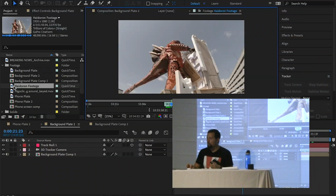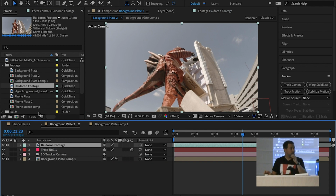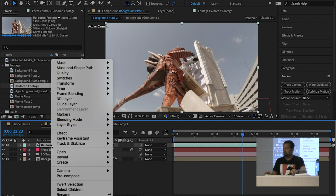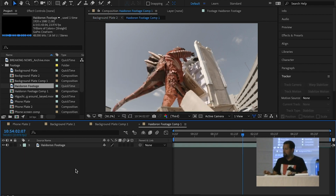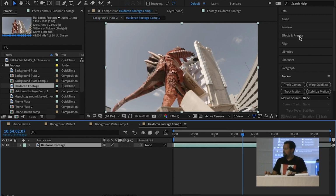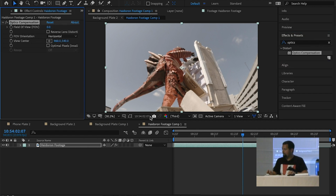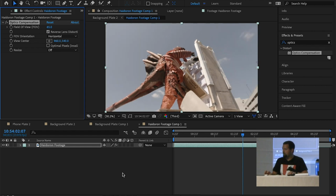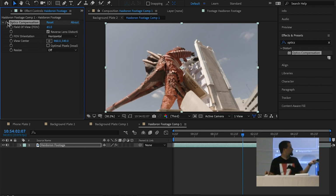So knowing that we're using the same footage, same camera, we know that if we plop this in here, we're going to have to apply the same Occus compensation. So we're also going to pre-compose and put that in a nested sequence. And we're going to say Occus compensation, 65, reverse the lens distortion. All right, so now as you can see, the building on the platform is now straight.